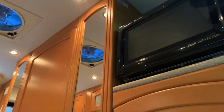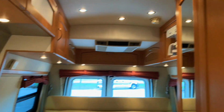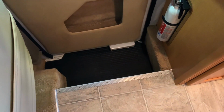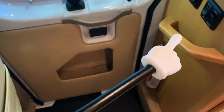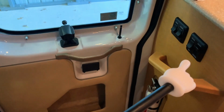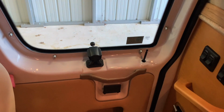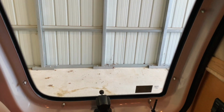Without any further ado, let's get going on this Pleasureway. We've got a nice accessible entry area here. We've got your fire extinguisher, as well as some light switches for the overhead lights that have a dimmer, as well as the porch light and the kitchen light. The window here does open. It does not have a screen.